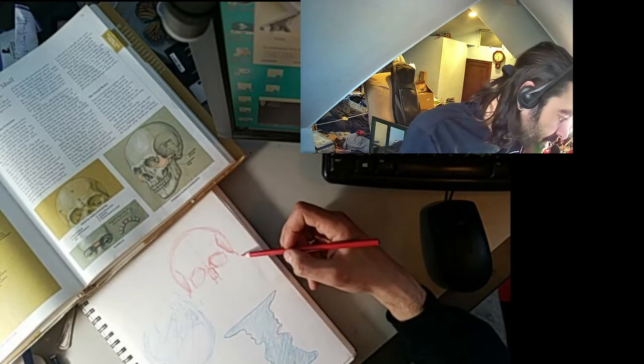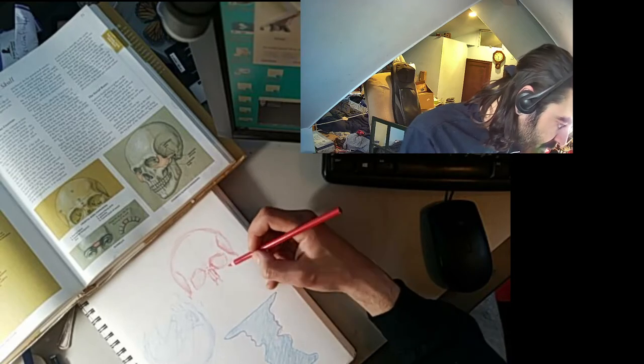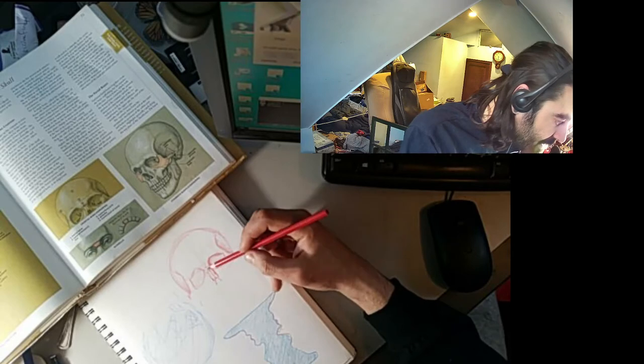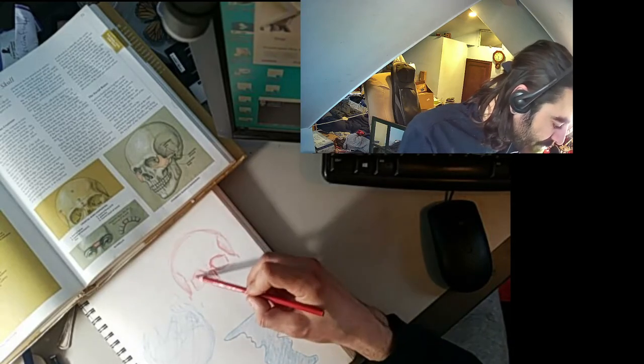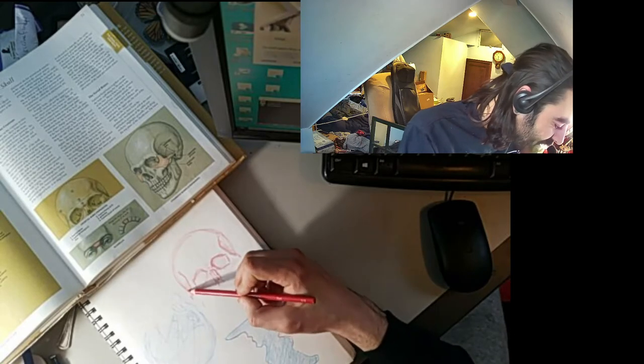I think I made my skull a little too long, but it's just practice. It doesn't really matter what it looks like. I'm not going to hang it on the wall. So I just want to get good at knowing the anatomy. That's what I came here to do.